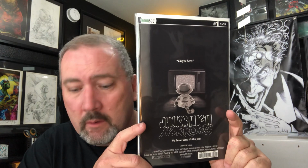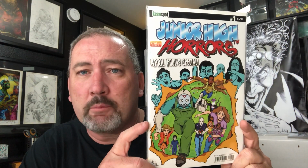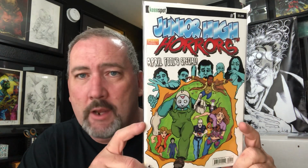A book we've talked about in the past that I really, really liked because I thought the concept of the story was really good. This is Junior High Whores. This was number 1. This came out originally, I believe, in March, but I was able to finally get them in. This is, of course, the Poltergeist homage right there for number 1. And then I guess this is the regular cover right here. If you haven't read this book, it's just a fun read. Go ahead and check it out, Junior High Whores, and this is from Keenspot. So there's that. Again, I'm enjoying it. It's just a very fun read.